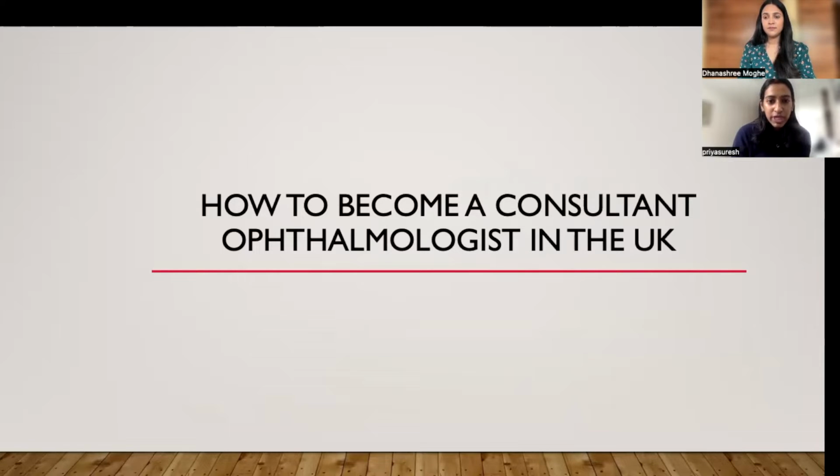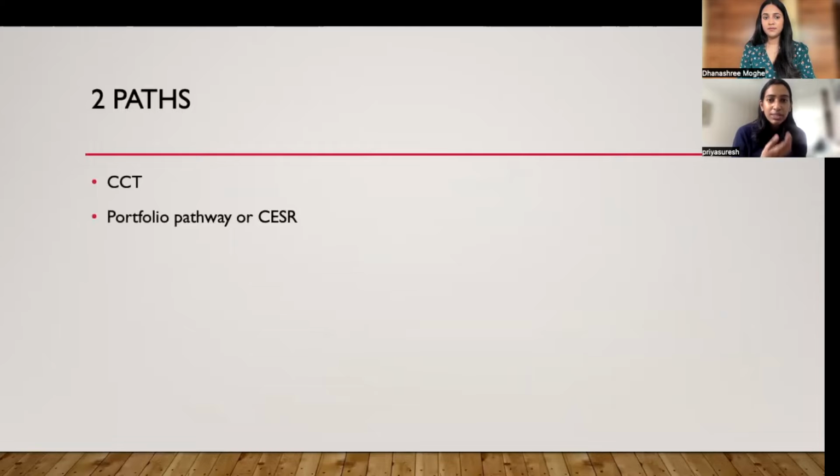So, just to give a brief introduction, there are two paths to becoming a consultant. One is your CCT path, also known as a Certificate of Completed Training. CCT is basically awarded to all those people who have completed post graduation in ophthalmology in the UK. So that's the standard route which people take who are locals in the country and who have done their medicine and foundation years. They enter into the CCT pathway.